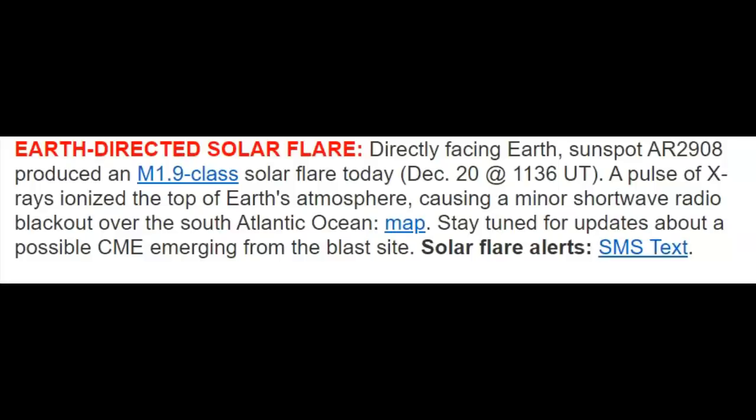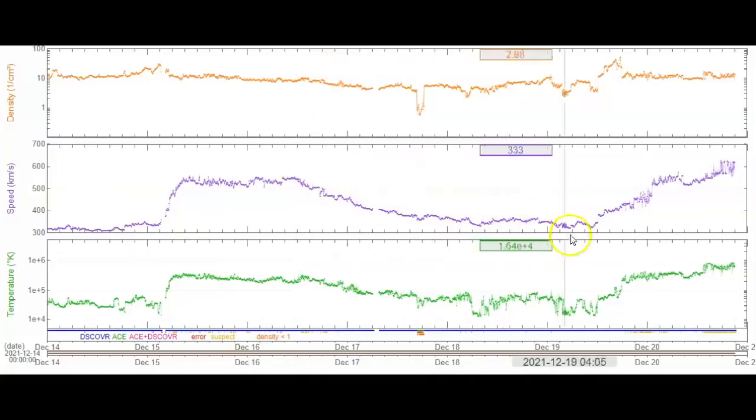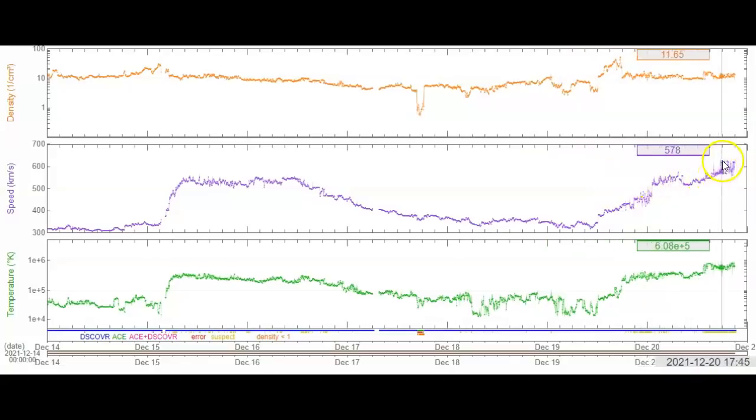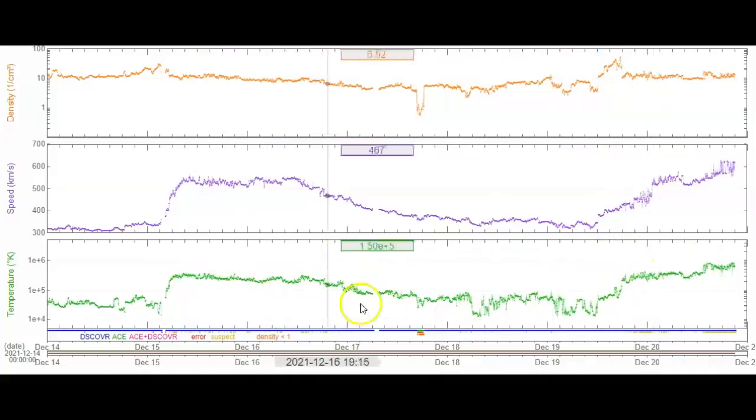A pulse of X-rays ionized the top of the Earth's atmosphere. Again, that was in 8.2 minutes. And I showed you this in the earlier video. Our solar wind speed is very elevated, usually around 320 kilometers per second. 621, as I mentioned in the comments, is 1.387 million miles per hour. Guys, you can't even wrap your mind around that speed. 1 million plus miles an hour.